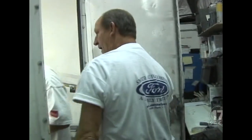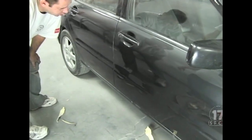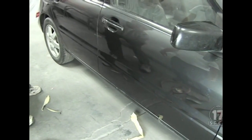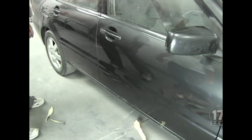Yep. We're going to go over to Joe's painter now and meet him. It's going to be pretty hot in here. Okay, what are we doing to this vehicle? There was some damage right here. Both doors were hit. Joe tore the doors apart, fixed the body damage, brought it in here. We primed it, blocked it down, put the base coat and clear coat on there. Okay. It's baking right now.